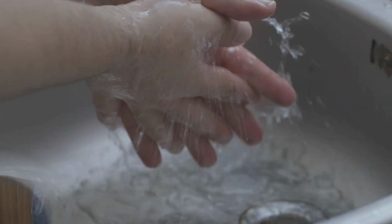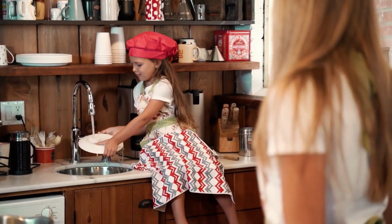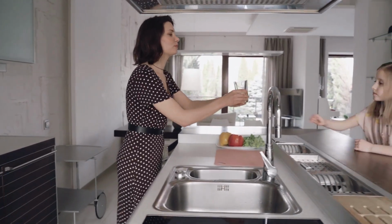Gentle cleaning materials. Opt for soft materials like microfiber cloths or sponges when cleaning your black faucet. Avoid abrasive pads or harsh chemicals that could scratch or damage the surface.